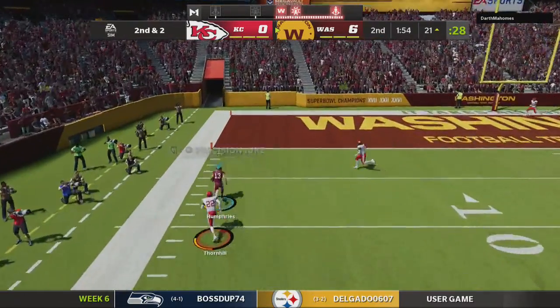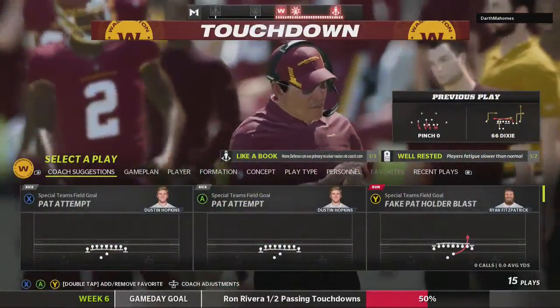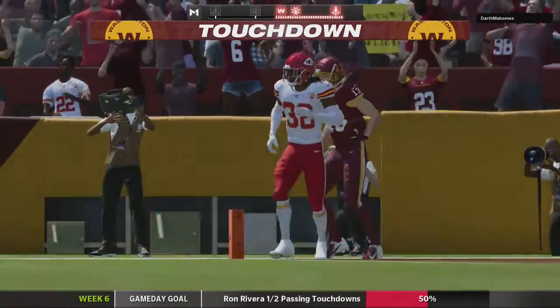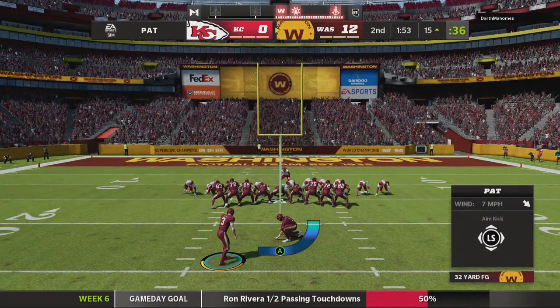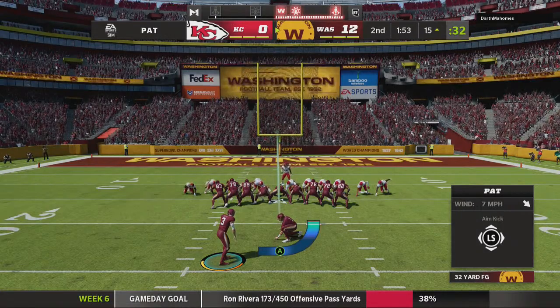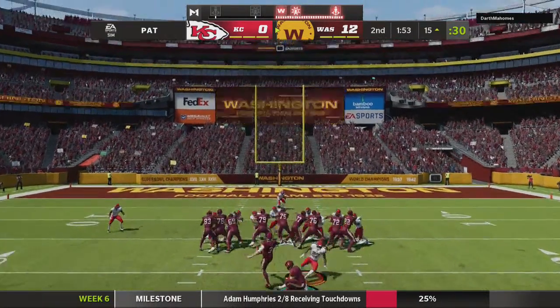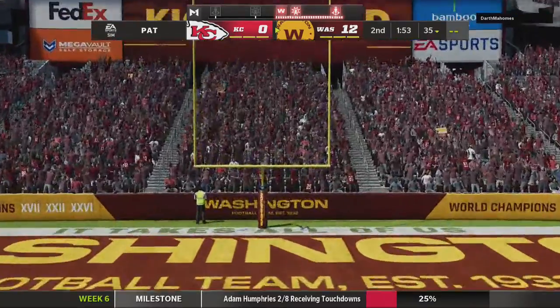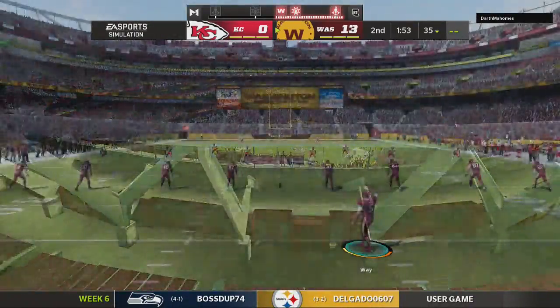Meanwhile, the throw here is complete. Touchdown, Washington. Adam Humphries, his 2nd touchdown on the season. And Washington is able to stretch their lead. This has to be great for the psyche of this offense. Presented with bad field position, they didn't let it stop them. They rolled downfield and scored a touchdown. This time, the extra point up and good. And the lead now stands at 13.